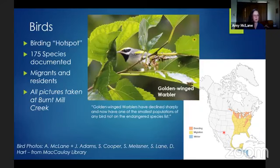And I wanted to start with a truly special bird, the golden-winged warbler, which my friend and birder Jamie Adams saw at the creek a couple of years ago. I think this is the only documented occurrence of this bird in southeastern North Carolina in our area. And they're nearly endangered. They're a very small bird that really likes insects. So they're dependent on insects like a lot of the warblers.